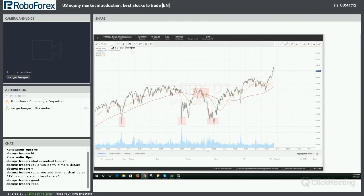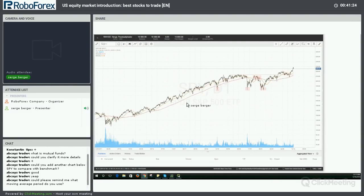Okay, now let's look at a stock that is, okay. Yeah, so ABC wants to know what the moving averages are. Keep in mind that we are going to be doing several webinars just on technical analysis very soon in this webinar series. But just so you know, in this example, the 200-day moving average is this red line. The yellow moving average is the 50-day moving average. So it's 50-day and 200-day.